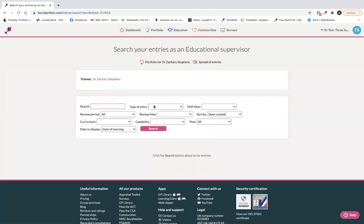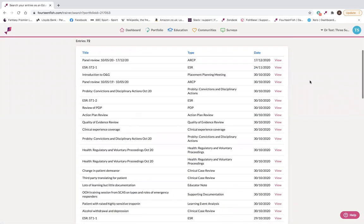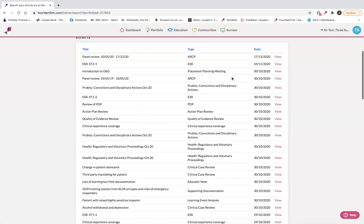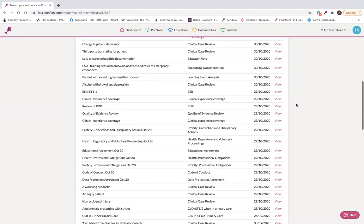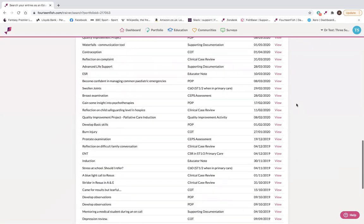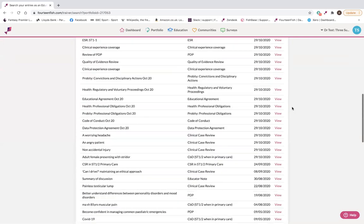But this basically provides a filterable search of all their entries. If you just click search with no filter set, it'll bring up all of their entries. And you can see everything's in there: ARCP outcomes, ESRs, planning meetings, Educator Notes, everything that's been added to that portfolio can be accessed via that all entries search. And you can just click view to actually have a look at any of those entries.